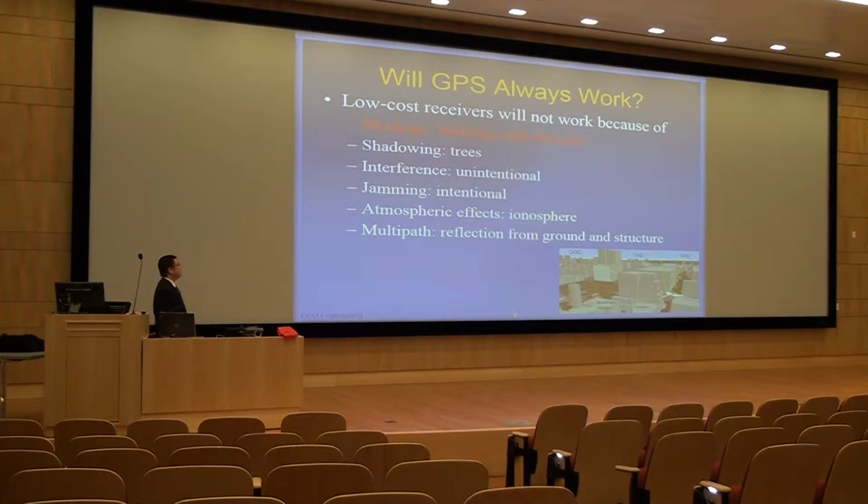Now, when does GPS become less reliable? Well, GPS will not work because, A, you're trying to fly in buildings or through a city where you have blockage, or you're trying to fly it under treetops, or you're trying to fly it where people could intentionally or unintentionally jam the GPS. Or sometimes in certain parts of the world, you have strong effects happening in the atmosphere, especially in our ionosphere.